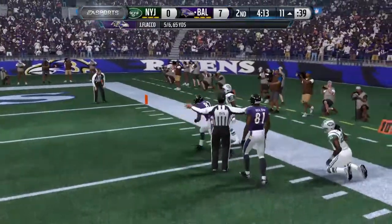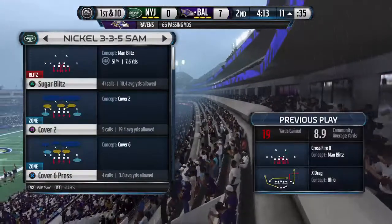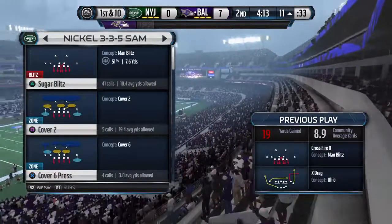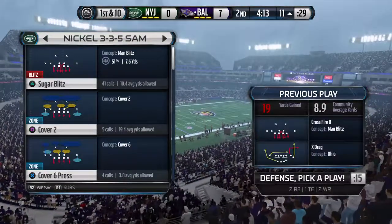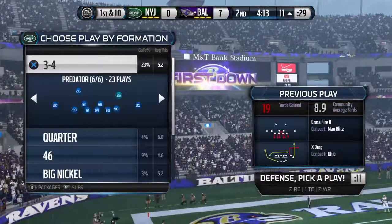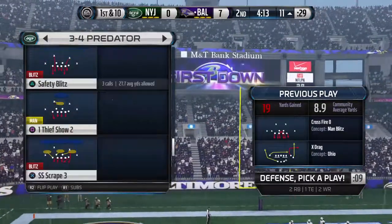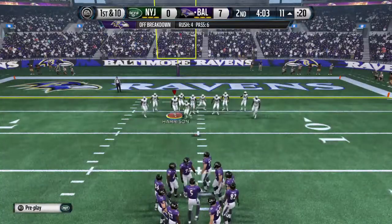Well, there's a lot of ways to get it done. Just remember, throw it to the open guy. You never know what's going to happen afterwards. Short pass that time turns into a long gain. Good job by the wide receiver. First down here after the completion.